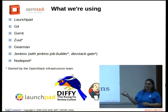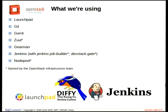So to build all of this, the OpenStack Infrastructure Team uses a few open source tools, all open source tools. We use Launchpad at the moment for authentication of users, for bug tracking and for blueprints, which is how we plan out what we're working on in the development cycle. We use Git, of course, and then we use Gerrit, which is a front end for code review.